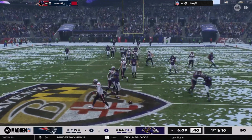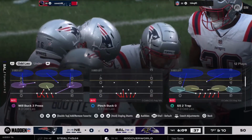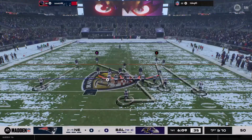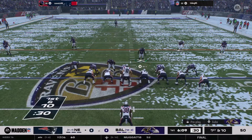And the return man will shuffle through the white stuff, secure the fair catch with both hands. They'll call that a 33-yard punt with no return. And this offense takes over in great shape right at the 50, 1st and 10.